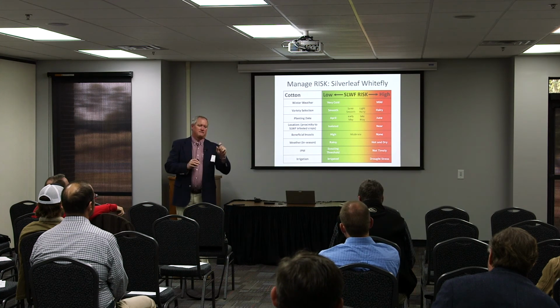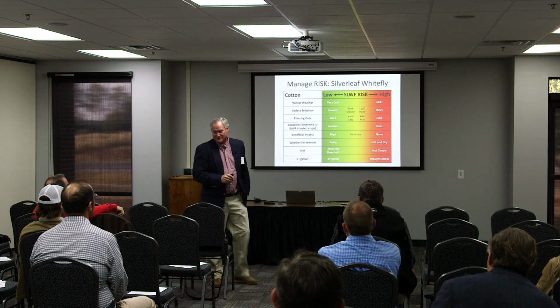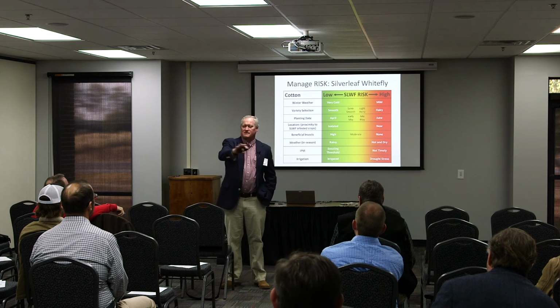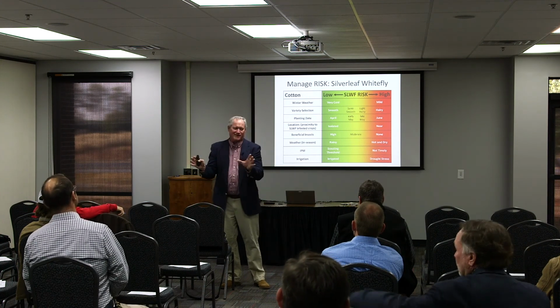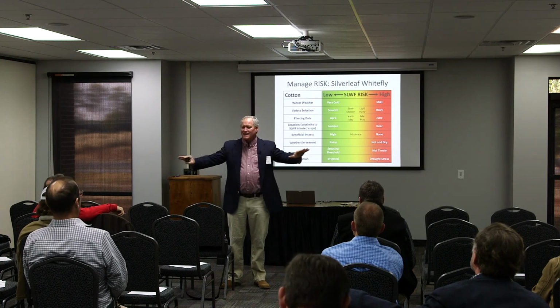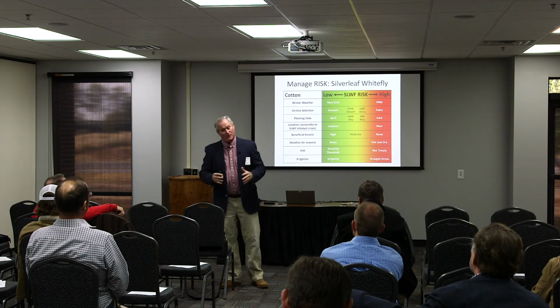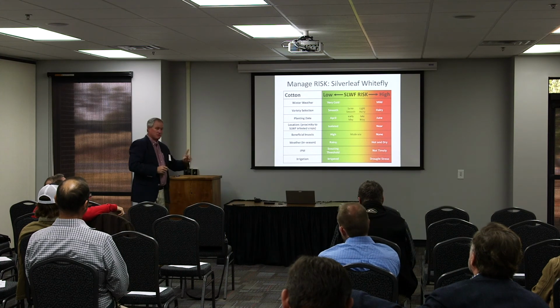Friday night, 25 degrees. Saturday night, 23 degrees. It's going to help us, okay? It's not going to get us out of the woodwork. We had a lot of whiteflies scattered across South Georgia, not just in our little historical areas. We had populations widely distributed. I don't know why. But we're glad to have some cold temperatures.